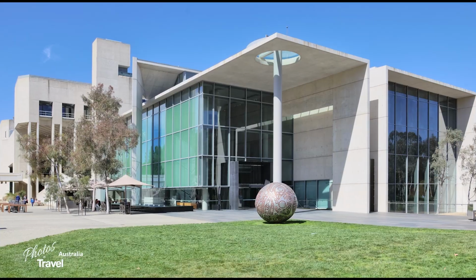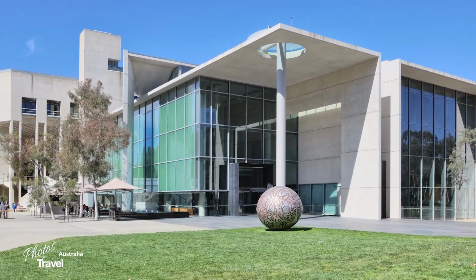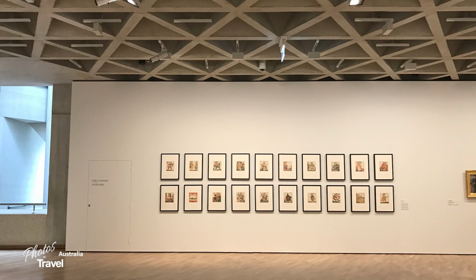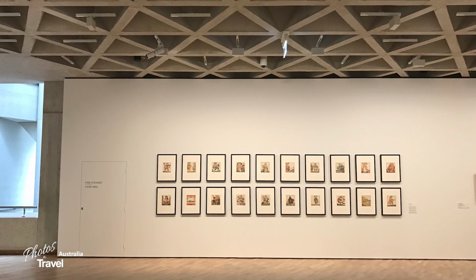Nearby is the National Gallery, the home of the country's art collection, and well worth the visit. A large collection of Australian artifacts are featured, along with works by Picasso, Pollock, and Warhol.